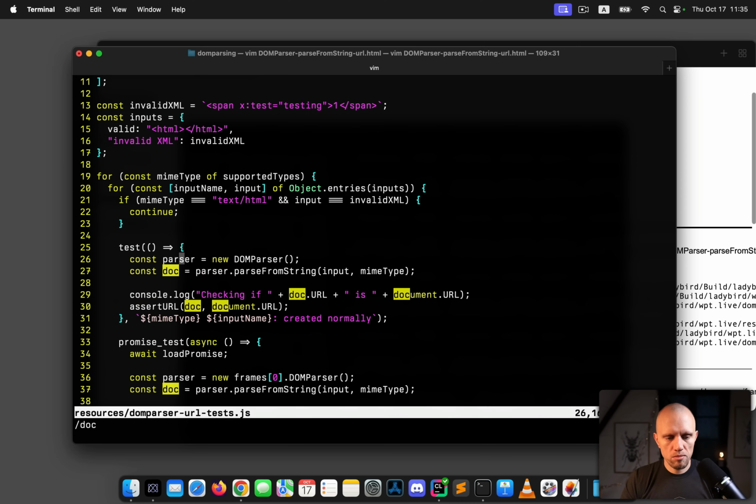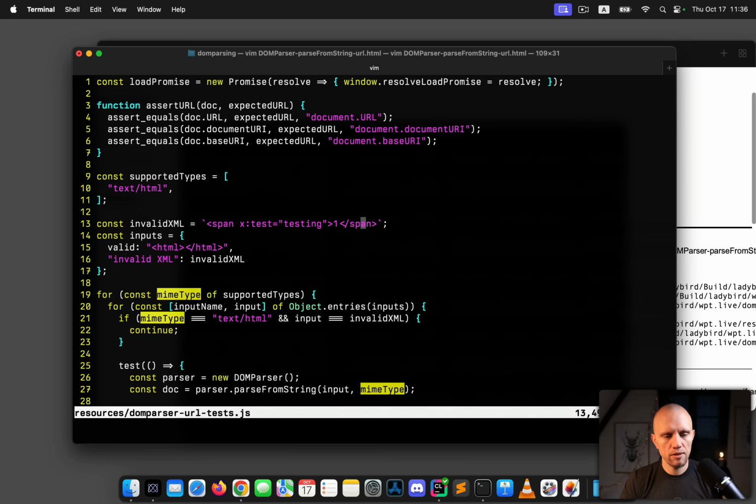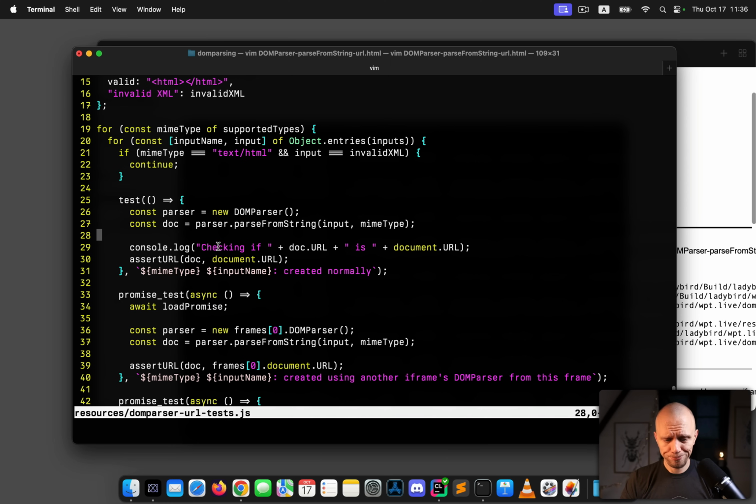Doc comes from const doc is parser, parse from string. Okay, so we make a new DOM parser and then we parse some string and give it a MIME type, presumably text HTML, right? Yeah, that's the only one. Yeah, right.